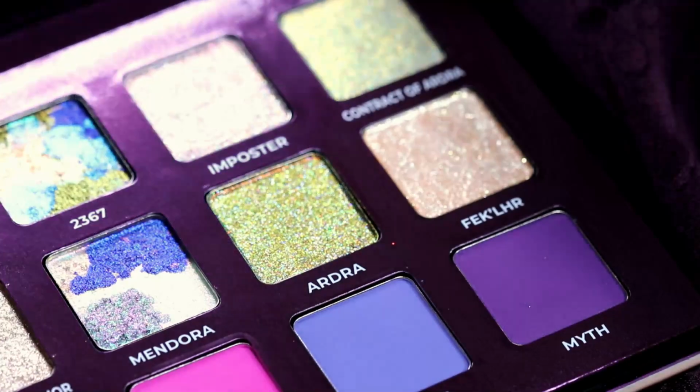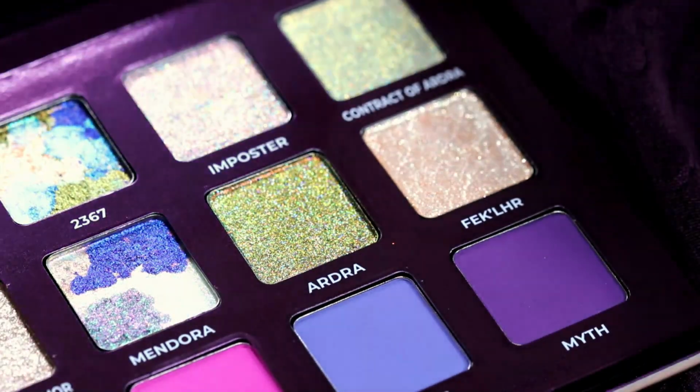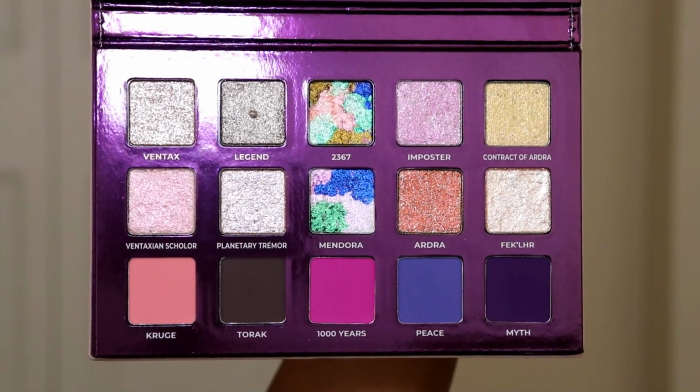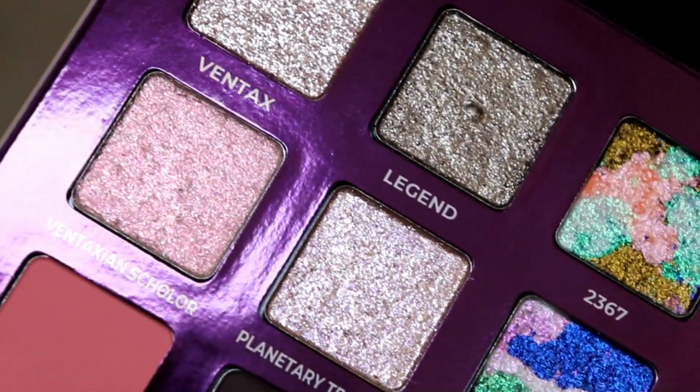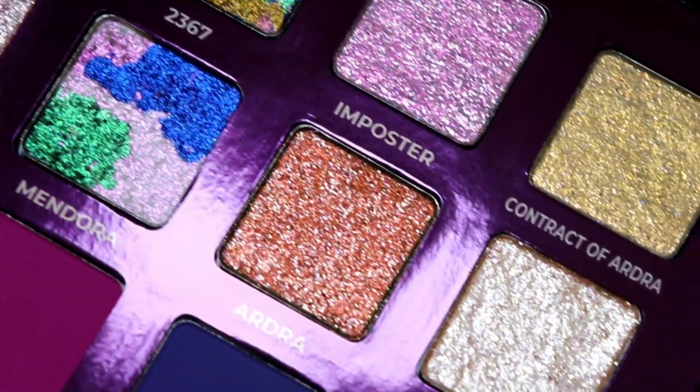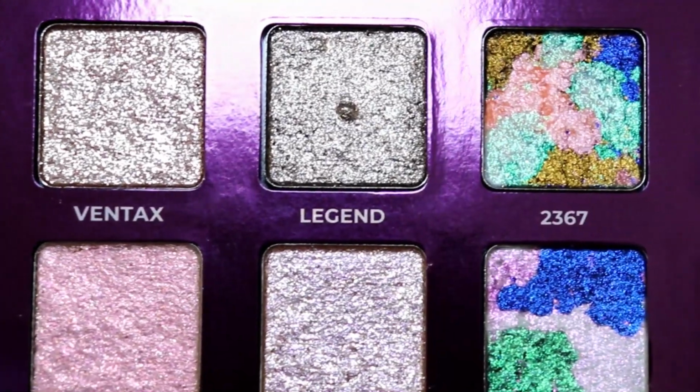If you have oily lids like me, it is highly recommended that you do use a primer at all times. I always use a primer with my eyeshadows because I like them to last all day. I recommend using the one by Shop Alter Ego if you are searching for one that's going to keep your eyes lasting all day long without melting, of course.